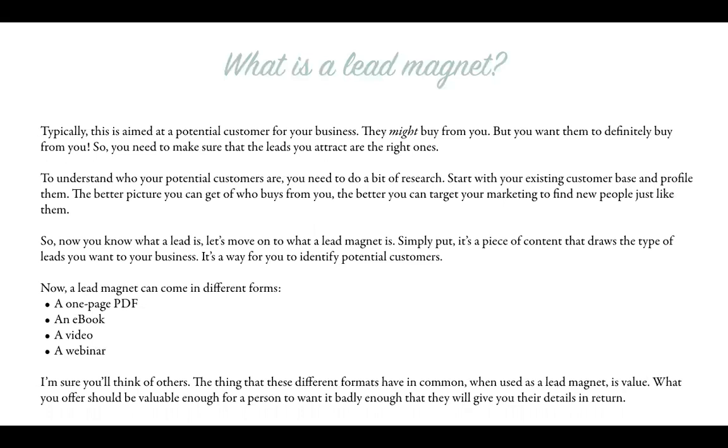Now, it can be anything from a free opt-in for 10% off. It could be things that are here. It could be a one-page PDF. It could be an ebook, a video, a webinar, anything that you can make.